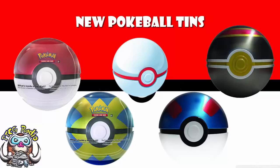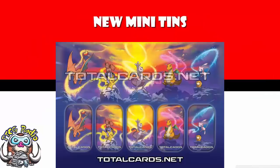And then the last piece of news, we've got a new set of mini tins, which are going to be coming out. Although it doesn't look like Total Cards have actually got a release date here, unfortunately. And there's basically just a set of 5 tins. And they're going to feature Charizard, Pikachu and Vulpix, Mewtwo, Dragonite, and Mew and Psyduck. Each tin is going to get you 2 booster packs, 1 metallic coin, and an art card.